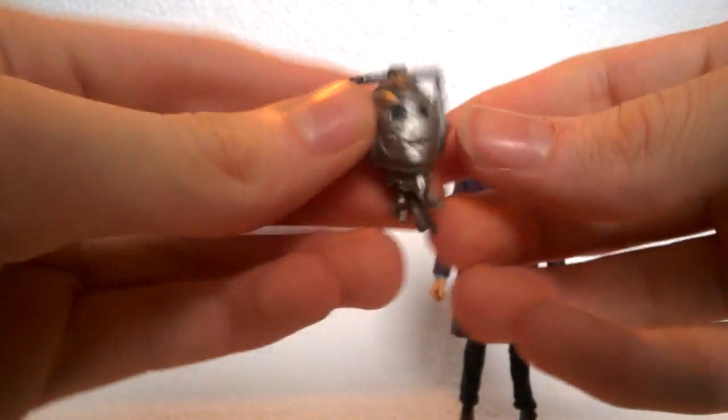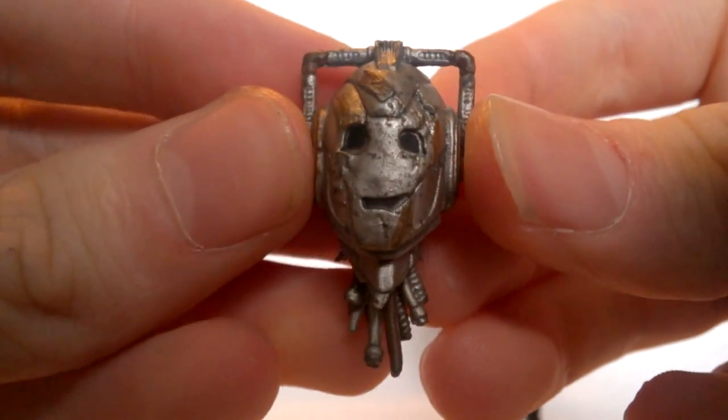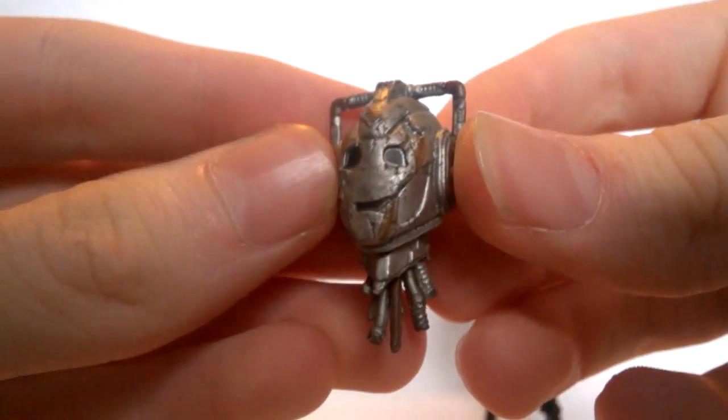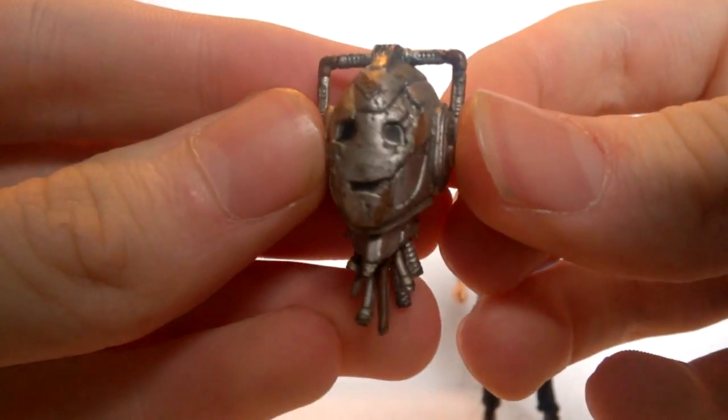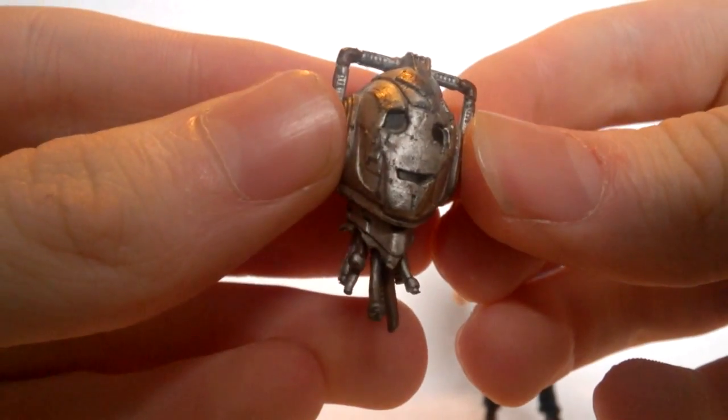Taking a look at the main attraction of the set for me, literally I paid 30 quid for this guy. This is Handles. We have our Handles, everybody. So yeah, this is his trusty friend, and no doubt probably the longest running companion of the whole series technically.